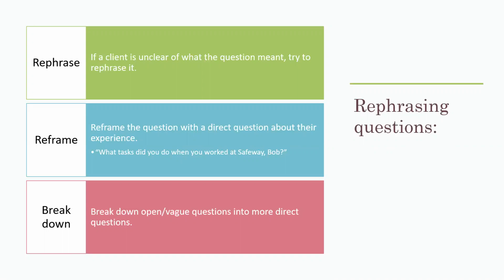So break down the questions. If the employer says something like, tell me about yourself, maybe you could chime in and say, what do you like to do in your free time? What's your favorite hobby? What are three words that best describe you? Make sure you have three words figured out. But just really try to redo any of the questions and get the client to answer independently what the employer is looking for.